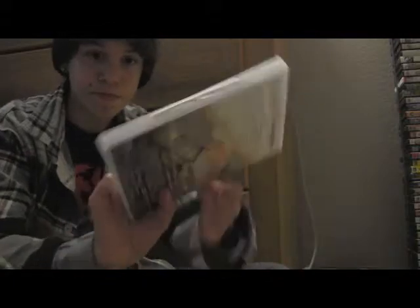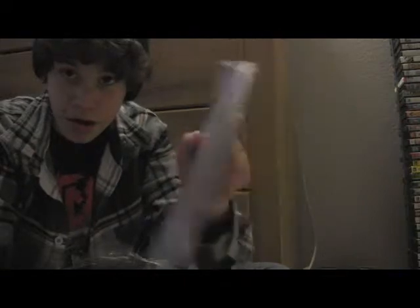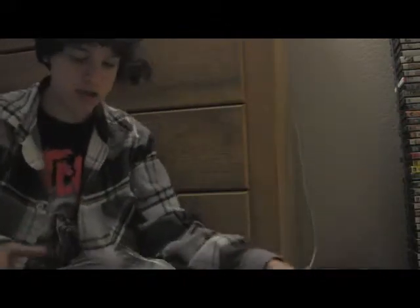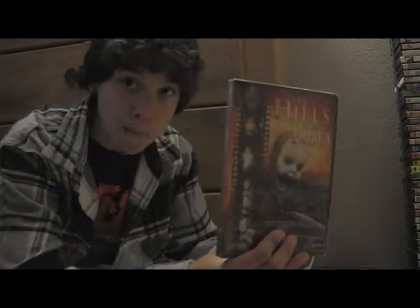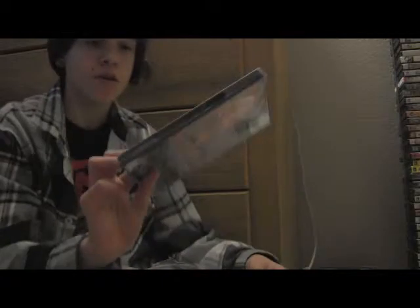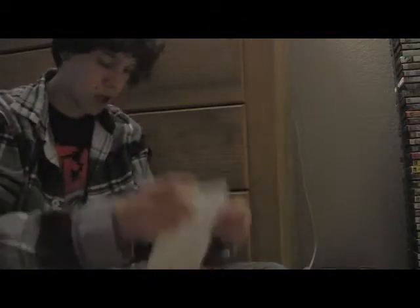Never seen it, but it's $4.99 on Amazon. It looks pretty cool, so got that. And then last but not least, The Hills Run Red. Look at that guy's mask. Oh yeah. Okay guys, got these two. Look at what I got in the mail. Let's take this guy out.